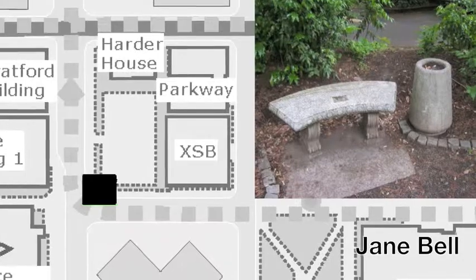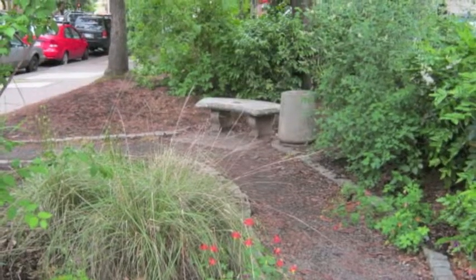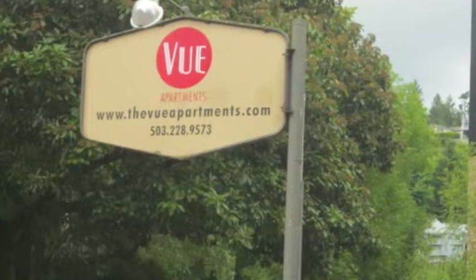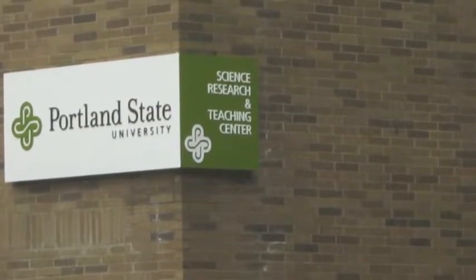Over the course of the past few weeks, I've been observing patterns of human behavior regarding this bench on the corner of 10th and Mill. It's just across the street from the View Apartments, Science Building 1, and the Science Research and Teaching Center. So as you will see, it does get a fair amount of traffic.